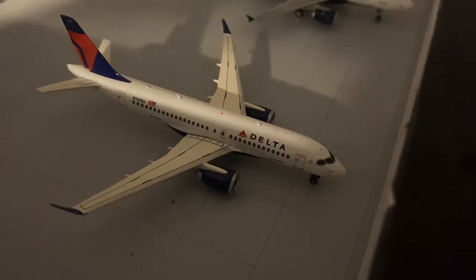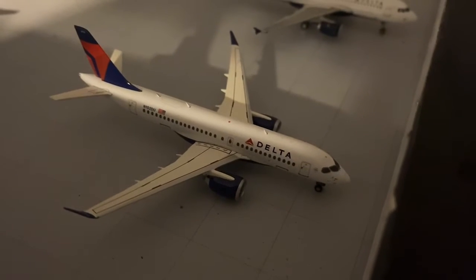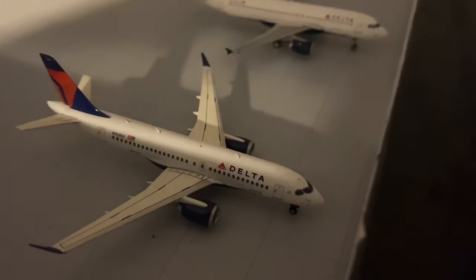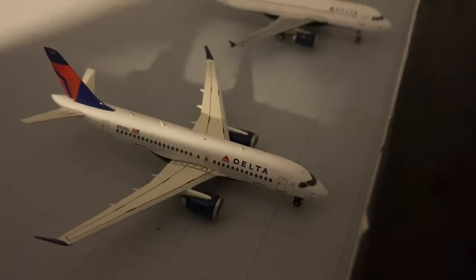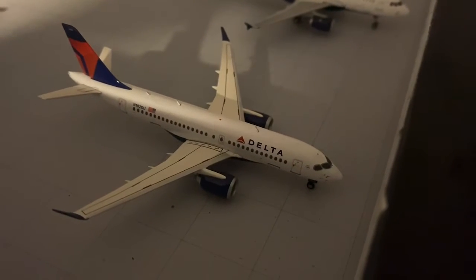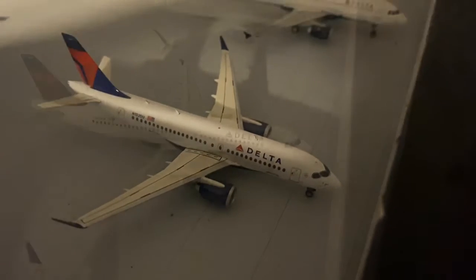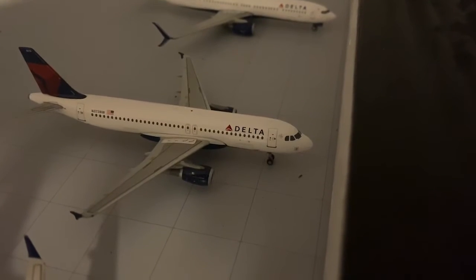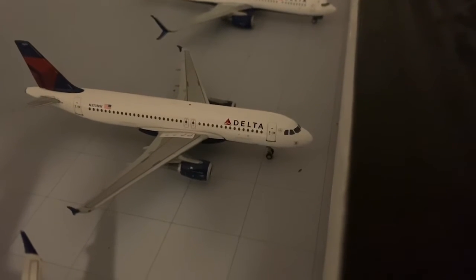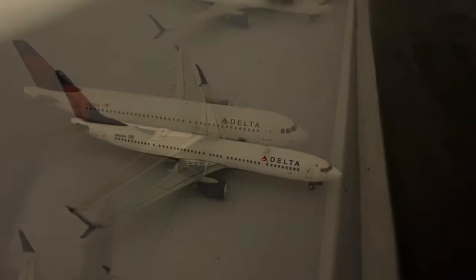At the new Concourse C, Terminal 1, we will be servicing this Delta, I want to say CS1000, but it's an A220. This guy arrived in from Salt Lake City, and he'll be heading out to New York LaGuardia. Arrived in from Cleveland earlier this morning, we have this Delta A320. This guy will be staying overnight, and he'll be reassigned in the morning.